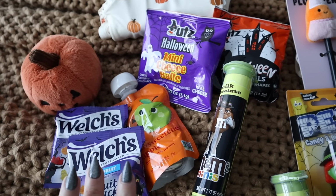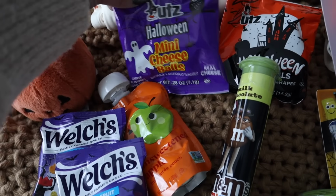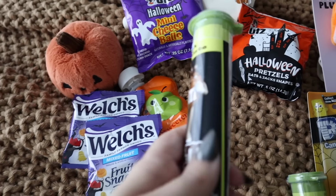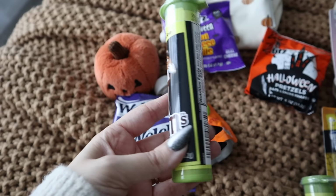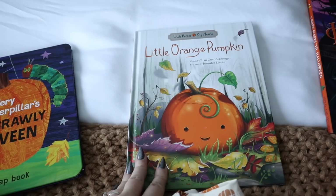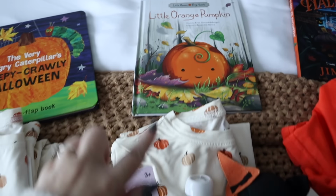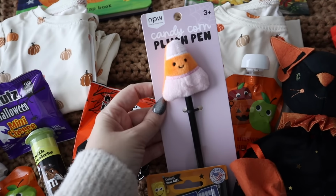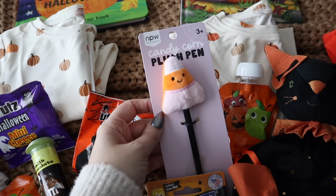And then again, I got her a ton of treats. We have mini cheese balls, pretzels, applesauce, fruit snacks. And then the only candy that I did get her were some mini M&Ms. Savannah got this book for her Boo Basket. And then again with the pajamas, she also got, I found this cute little candy corn pen. I know she's gonna love this.